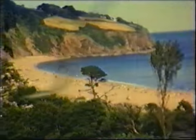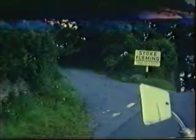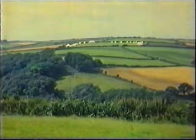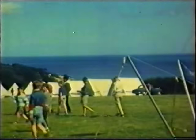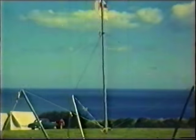This is Blackpool Sands we're looking down on now from the car window, and now we are coming up the road towards the Stoke Fleming signpost, and the camp is set away up on the hill, beautifully located in typical Devonshire scenery, with the sea quite close beside us. The flag was erected in unusual fashion, memories of the Skylon of the South Bank exhibition.